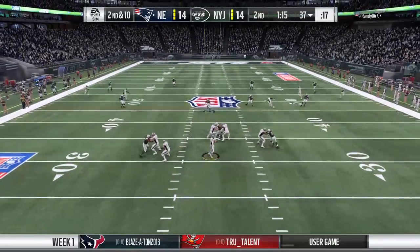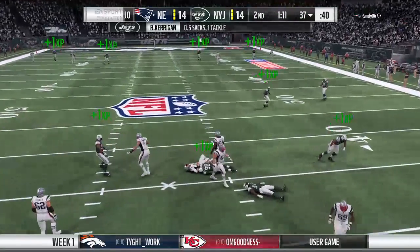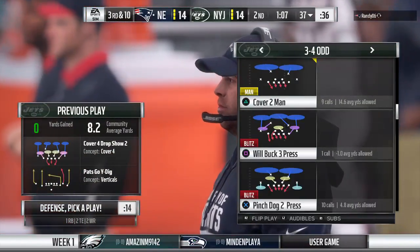Garoppolo to throw on second down. And he can't get rid of it. He's taken down. Ryan Kerrigan in there to drop him for a loss on the play.